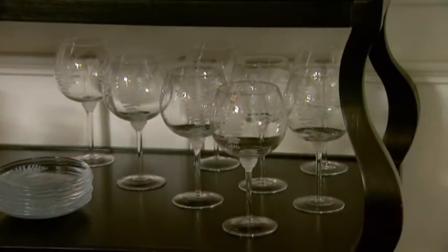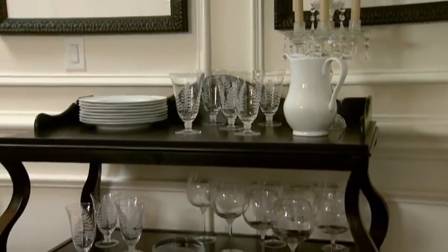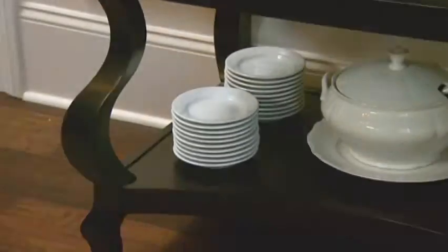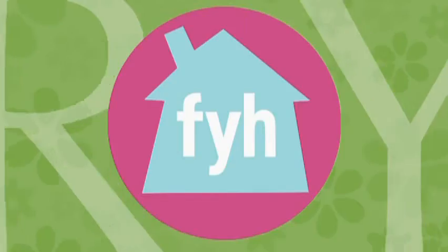This is really a functional piece because you can use this for display and you can also use it for serving. Think of setting maybe your dessert bar on this, or perhaps setting up your drink bar on this as well. So this is really a handy piece. Maybe this is something that you want to add to your dining room before your next holiday event.